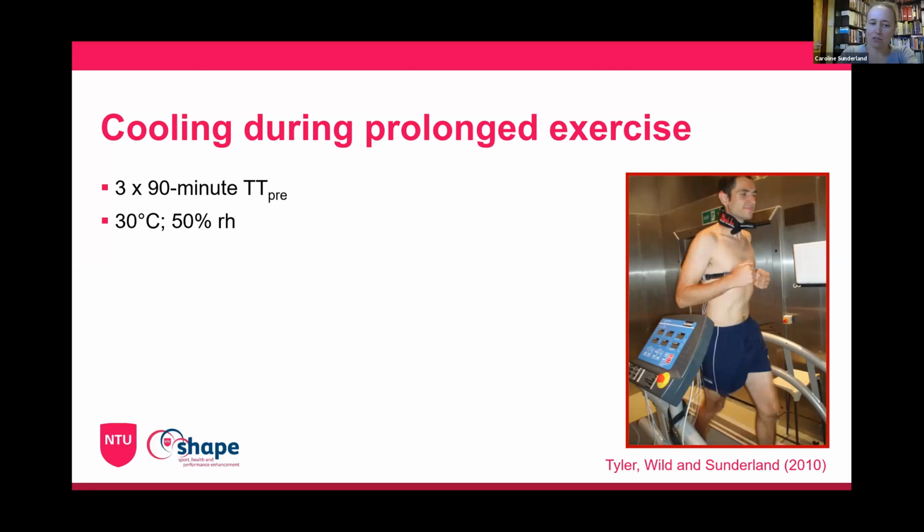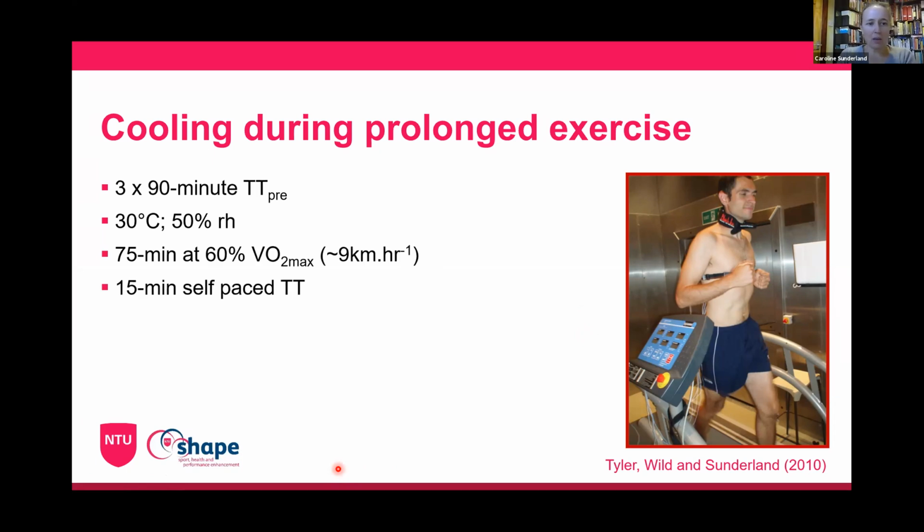The 3 trials were, if I can pick up my pointer, see, yep, okay. So 3 trials here, you can see the collar on the figure. One trial was a cold collar, one trial was a collar which wasn't cold, and then the 3rd trial was a control trial with no collar at all. And you can see the temperature there, 30 degrees, 50% relative humidity. And the preload was 75 minutes at 60% VO2 max, followed by a 15-minute self-paced time trial.